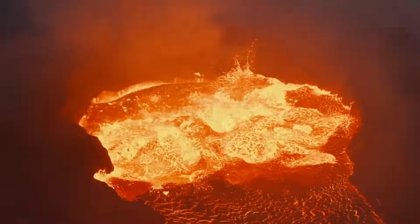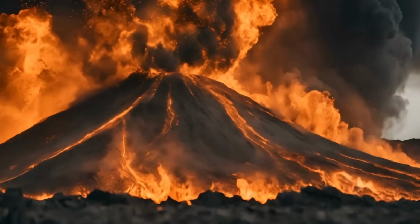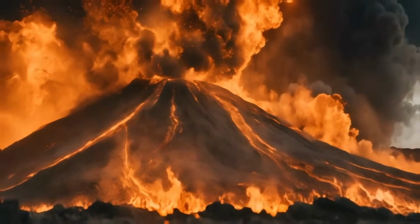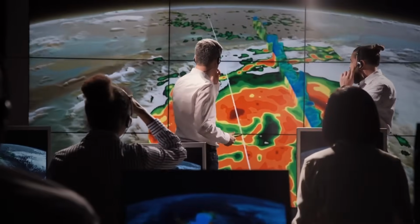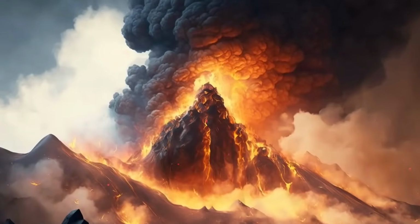Our planet's biggest and meanest supervolcanoes are waking up. When they erupt, you'll surely notice it, even if you live thousands of miles away from the epicenter. Scientists are worried we might not have enough time to prepare and deal with the consequences of a super eruption.